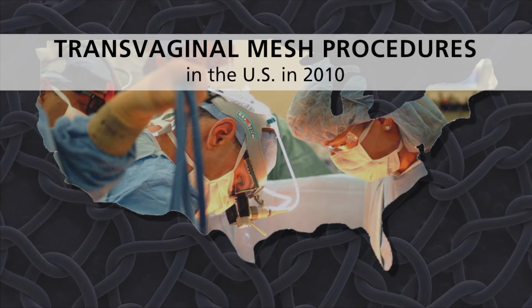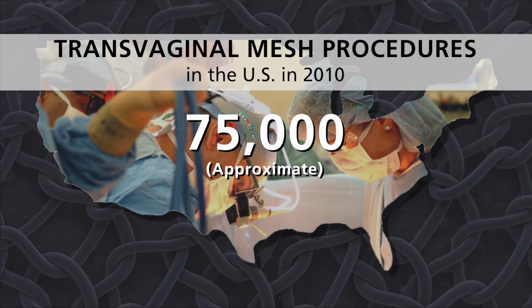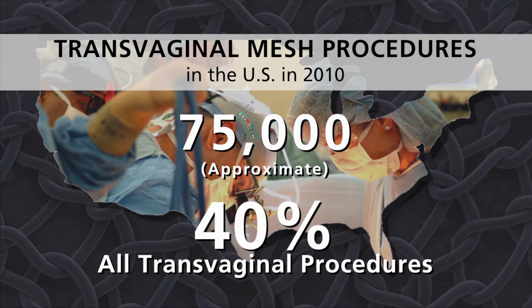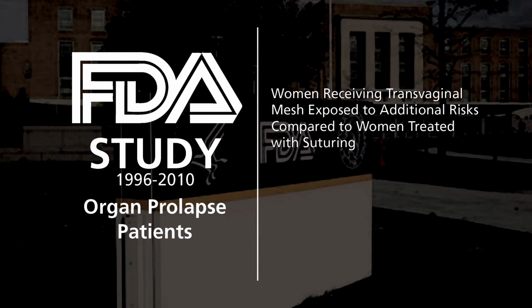In 2010, in the U.S., approximately 75,000 surgeries using transvaginal mesh procedures were performed, which represented 40% of all transvaginal procedures. In an FDA study analyzing organ prolapse patients from 1996 to 2010, it found that those women who received transvaginal mesh to treat this condition were exposed to additional risk compared with those women who were treated with traditional suturing. Both types of procedures, suturing and the use of mesh, according to the FDA, produced similar results.